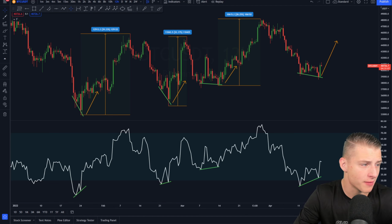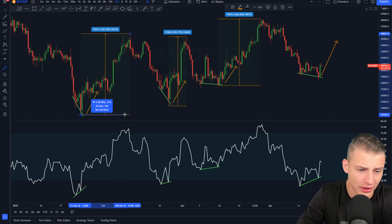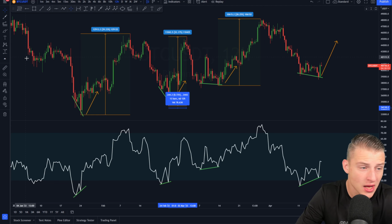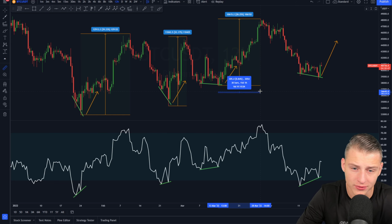And what we can also say is that a bullish divergence on the 12-hour time frame is really a signal for a larger time frame uptrend, because look at all these moves. This move took around 17 days here. This move took around 5 or 6 days. And this move over here took around, let me see. Oh, this is even wrongly measured. And this move over here took around 15 days.